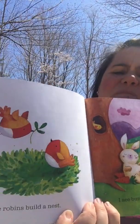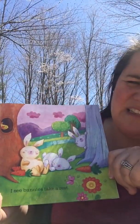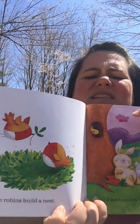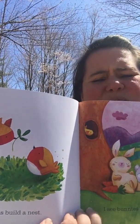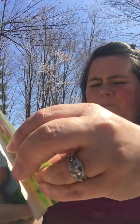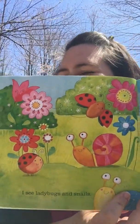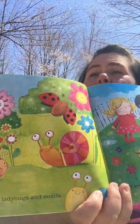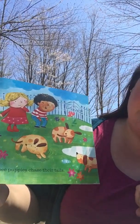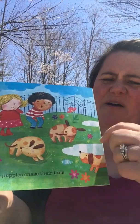I see robins build a nest. I see bunnies take a rest. The animals are out and about. They're building nests. They're laying eggs. They're having their babies. Those are signs that spring is here. I see ladybugs and snails. Oh yes, when we start seeing bugs, insects are a sign of spring. I see puppies chase their tails. Baby animals are another sign of spring.